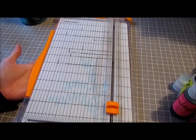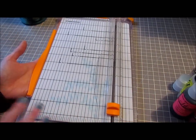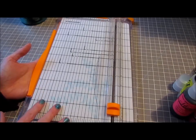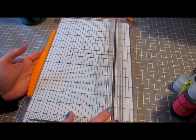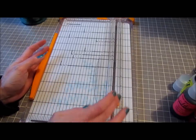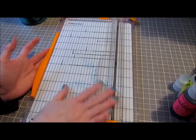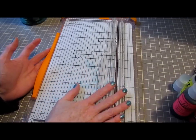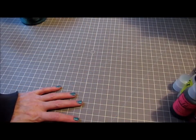My Fiskars cutter with a wire. By far, my favorite cutter. I've had guillotine cutters, I've had rotary blade cutters, which I still have both. They're great for chipboard, because I don't like to wear out my blade for chipboard on this one. This is the one I standardly use for all of my regular cardstock and whatnot, but this is by far my favorite cutter.